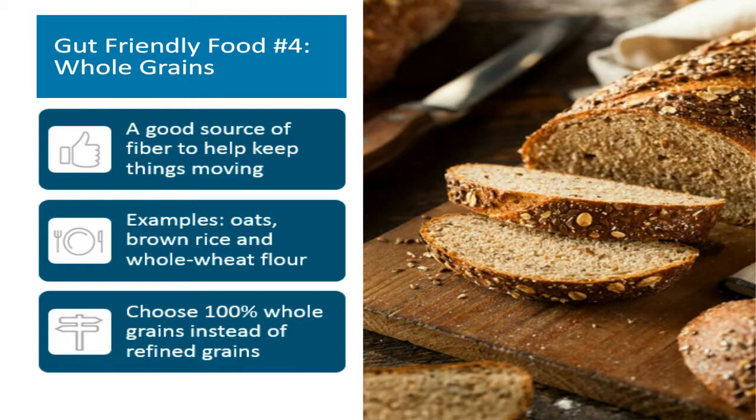Women over age 51 should eat 5 ounces of grains per day, and men should eat 6 ounces. At least half of those grains should be whole grains. So regardless of whether you are male or female, at least 3 ounces of your grains should be whole grains. 1 slice of bread, 1 cup of ready-to-eat cereal, or ½ cup of cooked rice, pasta, or cooked cereal is considered 1 ounce.